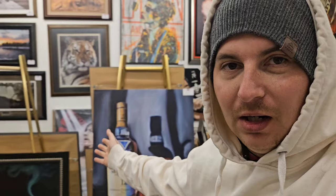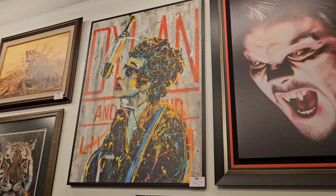And then last time I showed you this room, it was unhung or partially unhung. It's now finished. And they actually have my Dylan piece up there. This is a canvas print. It's a number 1 of 41.